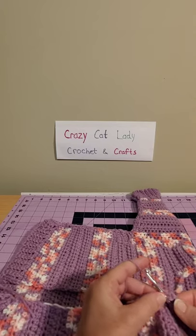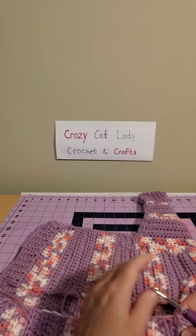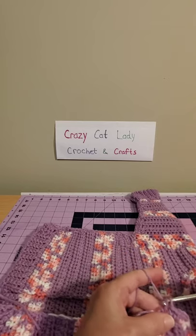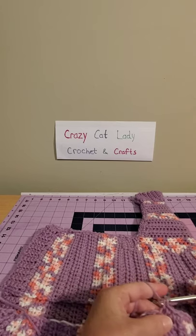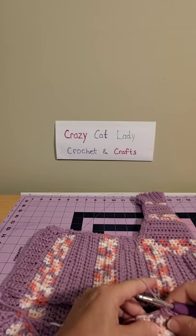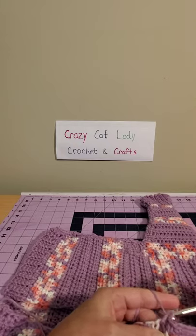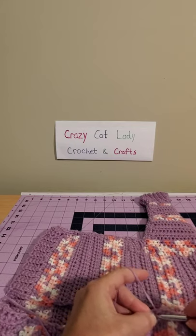So what you do is you just single crochet down to the end and then back up and down and up until the panel is wide enough for your buttons. I just have some plain purple buttons that I got off of Amazon, and they got 4 holes in them. I like them that big because they're easy to do, you know, button up and unbutton. So if you want to have a large button that you can easily button up and unbutton, that's a good size.